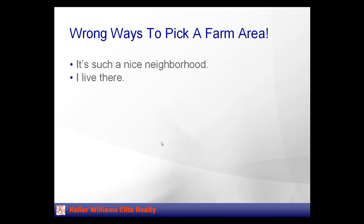I live there. That's not a great way to pick a farm either, because for example, the neighborhood I live in currently, there's about 220 homes in the neighborhood, and literally in the last 5 years, I have probably seen 5 real estate signs in the entire neighborhood. It's a neighborhood of people who just don't leave, they don't move. So how can 5 sales in one neighborhood support your lifestyle over a 5-year period, no less?